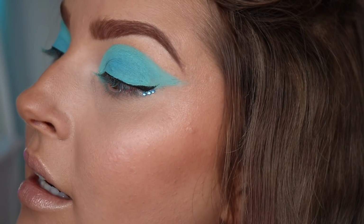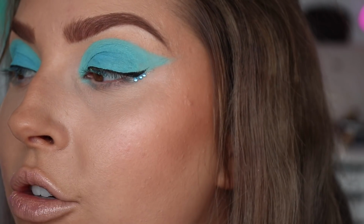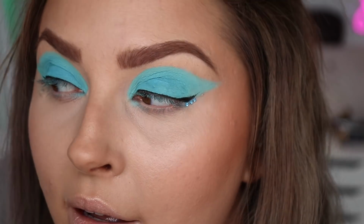Oh, this eyeliner is so bad. My eyes are definitely very dry, and I don't know if it's the Huda or the concealer or what it is, but I've got ball sack eyes again today. It's just my new normal. All right, I'm questioning my life choices right now.